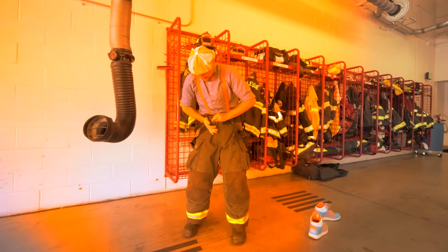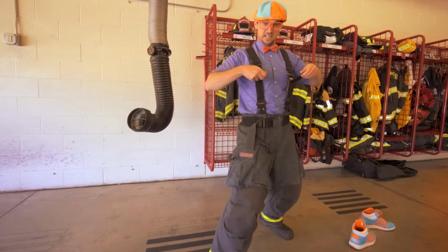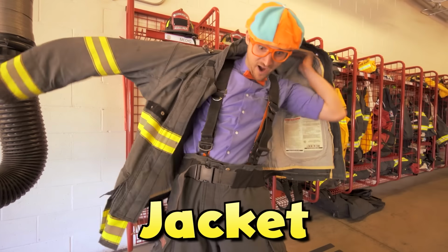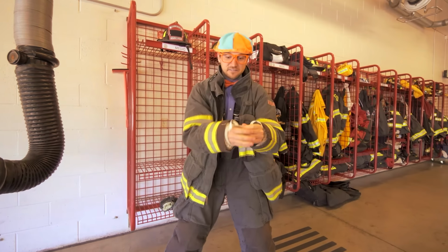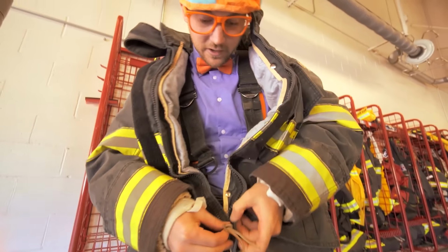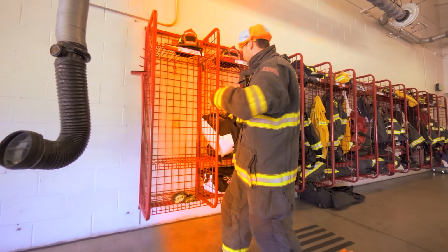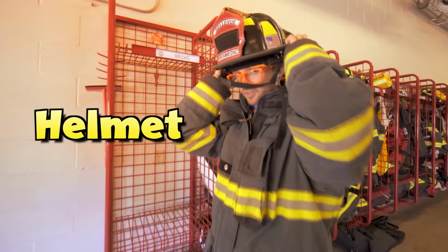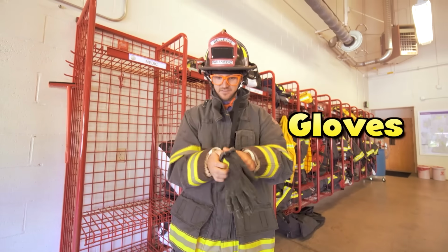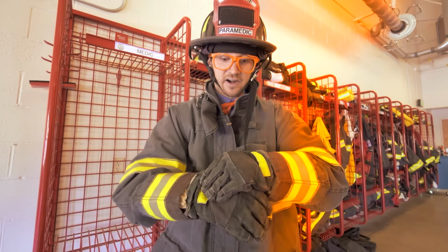All right, here we go. Pull up my pants. Nice and buckled. Put on my suspenders over my orange suspenders. All right, tighten that up. Oh, all right, my jacket. Put this on. All of this will keep me safe when I'm at the fire. We need to zip it up. Ooh, here's the zipper. Put it in there like that. There we go. Velcro. Okay, then we have the helmet. This will keep my head safe. Perfect, tighten it up. And then last but not least, my two gloves. All right. Man, I got ready really quick because I don't know what's happening there. All right, let's go.